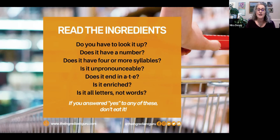Is it unpronounceable? Well, again, that's kind of a tricky one. I know when things like quinoa or acai berry first became popular, maybe we didn't know how to pronounce them. But once we learned how to pronounce it and we knew what it was, that let us know that it was something delicious that we liked, that we could eat. When it's unpronounceable, again, I want to encourage you, set it aside and make sure that you understand what it really is before you make the decision to put it in your body.